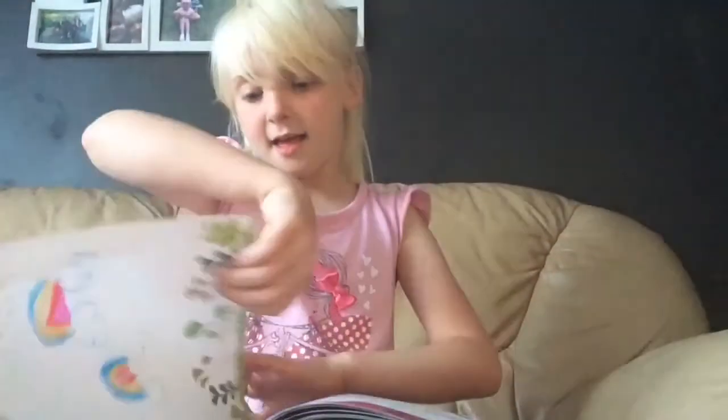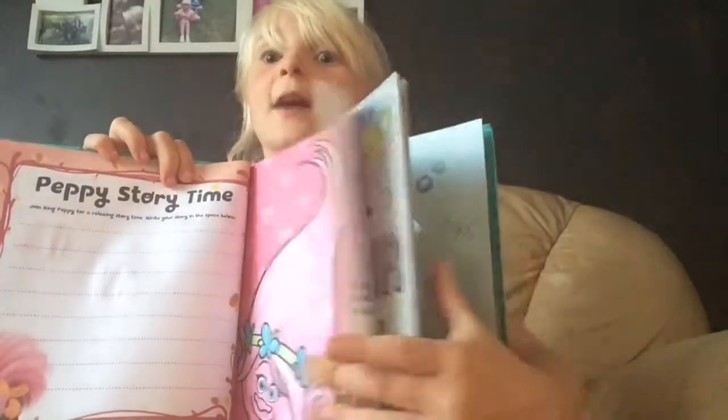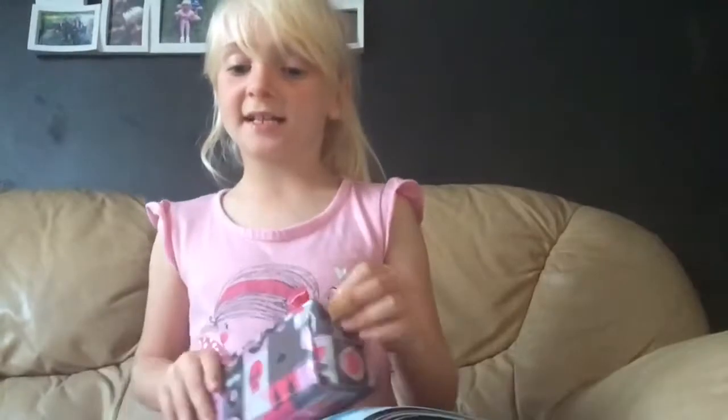And then there is my Poppy. I worked really hard on her hair because her hair is really long. I worked really hard on it. So yeah, I'm going to be doing Satin and Chenille today. I'm going to be colouring that in.